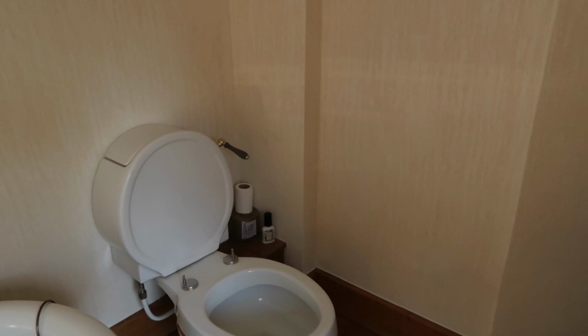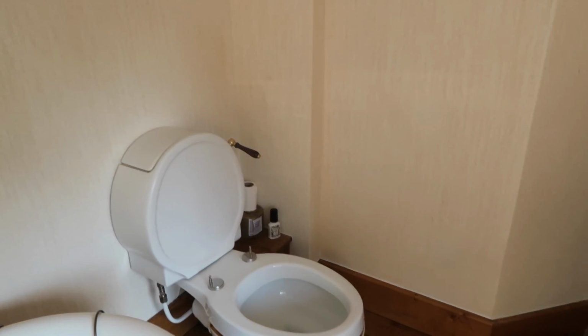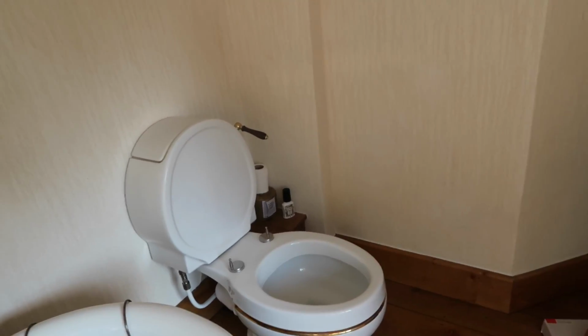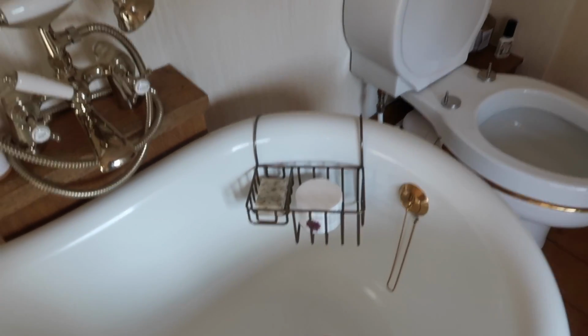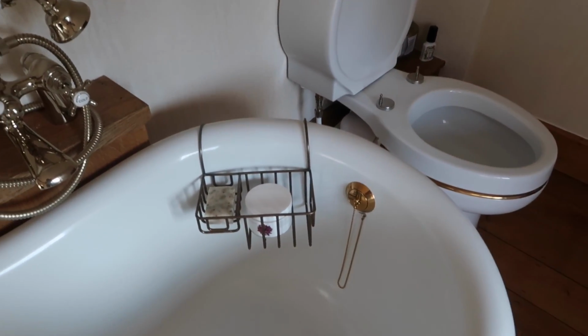Sorry, this is probably not the glamorous content you expect from these videos, but there are no loo roll holders in this house, and we like to have them attached to the wall for ease. So Charlie's also put the little basket that used to be in the master bathroom in here, and I think it looks really sweet on that corner.